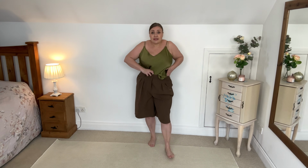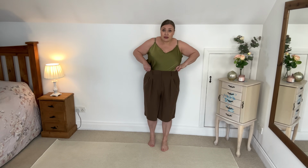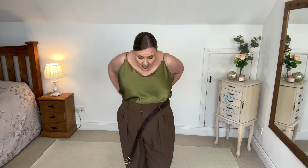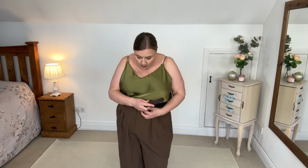But notice the difference in the balance and proportions the minute I tuck in my top, because all of a sudden I have raised my waist up a little bit, and it actually makes my legs look a little bit longer because the shorts are longer. I have gone for a belt that works with the colors. So I have gone for a chocolate brown because it looks beautiful up against the chocolate of the shorts. So once again, it just gives us that harmonious look. But again, we have the belt buckle that stands out in the outfit, which is fantastic.